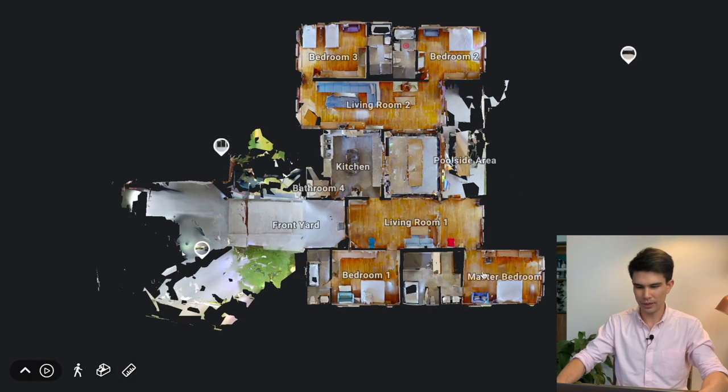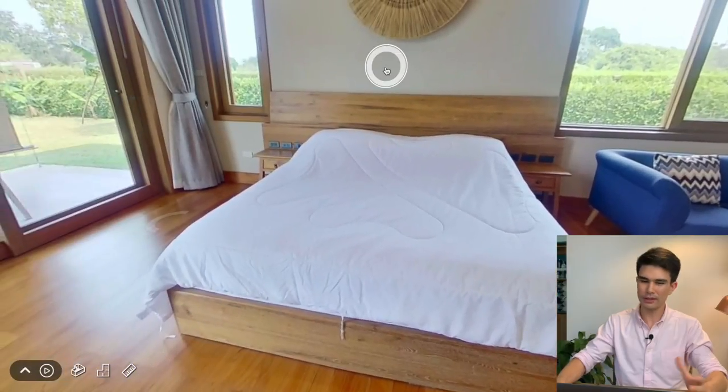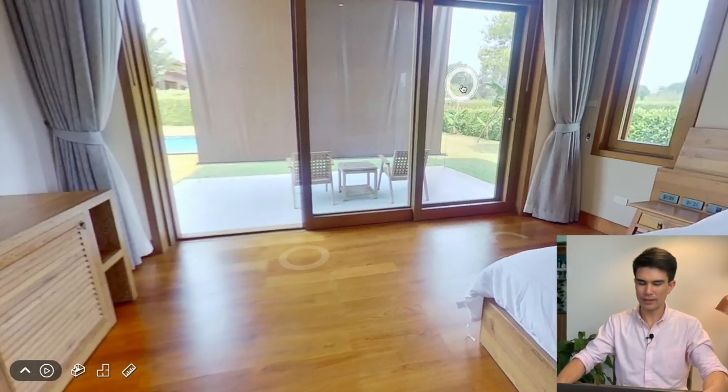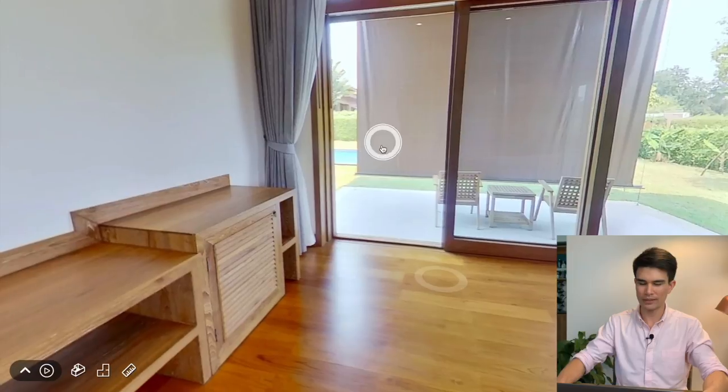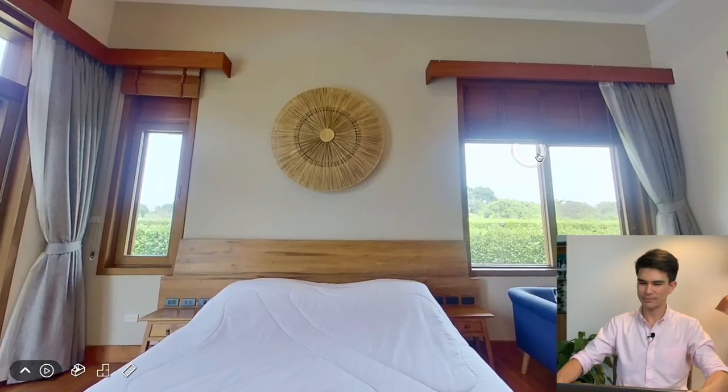So let's zoom up and go to the master bedroom. Okay, I guess the difference with the master bedroom is it has the master view of the pool, right? And wow, again, I just love the wood finishings here. Very high class. Love it.